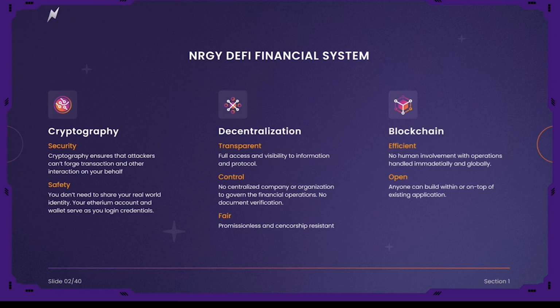The second major piece is decentralization. I know a lot of people don't even know what that means, but it's basically a way for us to deal with each other and for businesses to deal with each other without having to go through a middleman, without having to go through a centralized party such as a PayPal or such as a Venmo or any type of software. There doesn't need to be a centralized entity. It's fully transparent. You can see everything that happens and when it happens. You have complete control, and it's fair. It's for the first time a fair, permissionless, and censorship-resistant way of doing business.